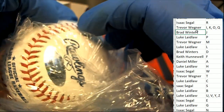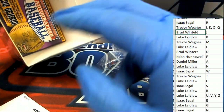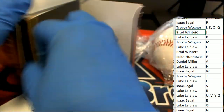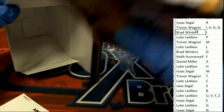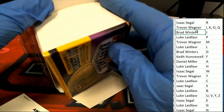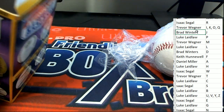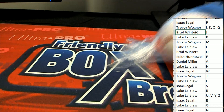Nice hit. We're going to search around for a bonus ticket. Maybe it's underneath of there or something. Well, no bonus ticket in this box. But a pretty cool autograph there of Andrew Jones coming out of the break for Brad. Nice going. Thanks for getting in. Lots of fun in that autograph baseball box break.